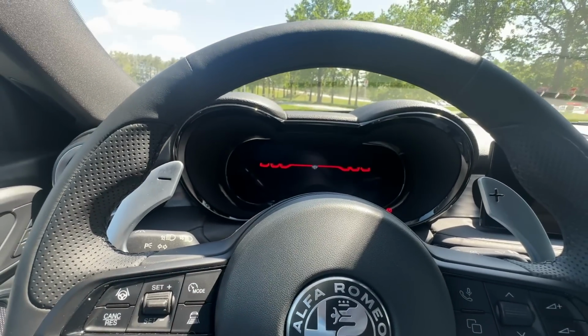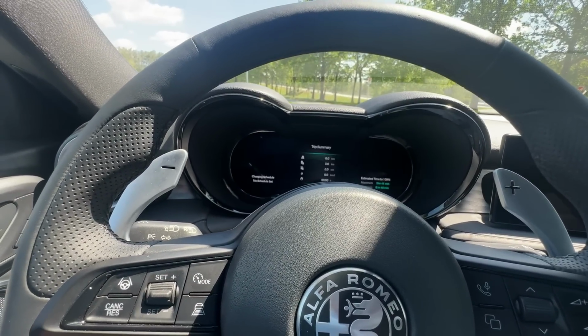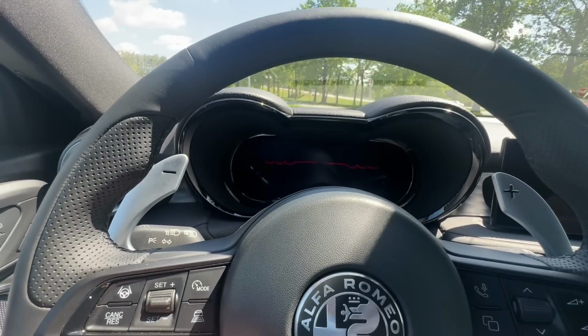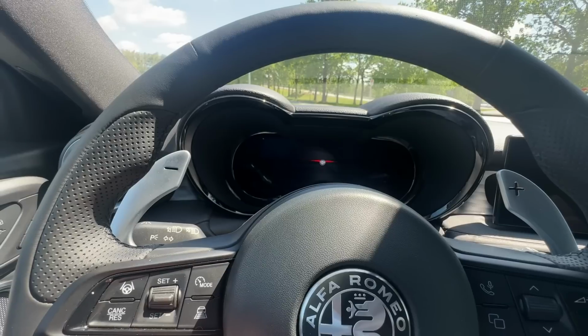Hold on, where is it? There it is. That's the taillights. And then we should also get, let me see if I can get the startup headlights. It went there for a second, hold on. Yes, I see the taillights. Come on, give me the startup sequence.